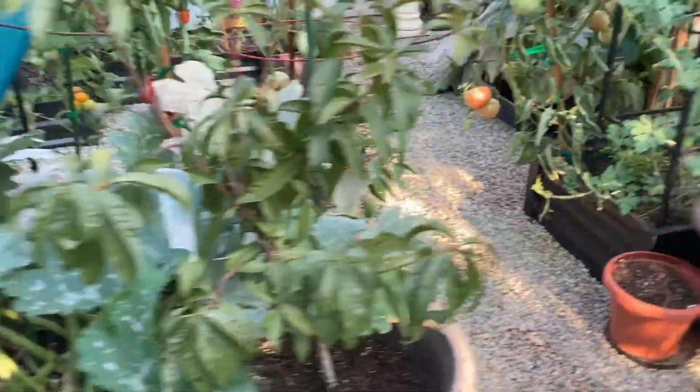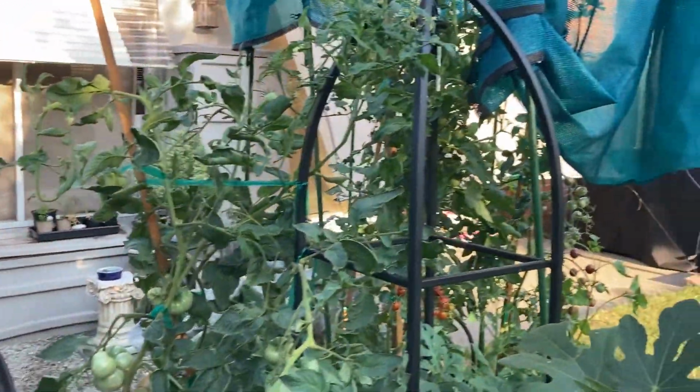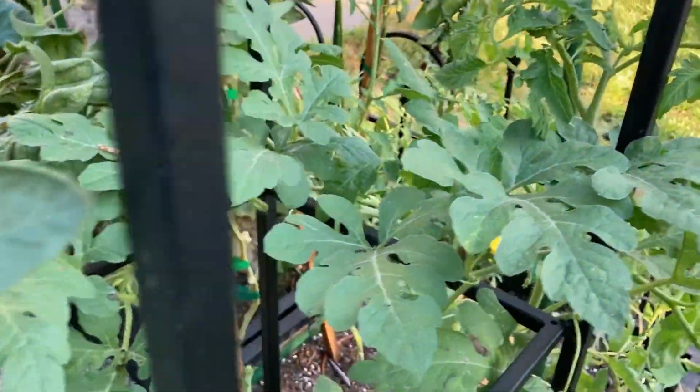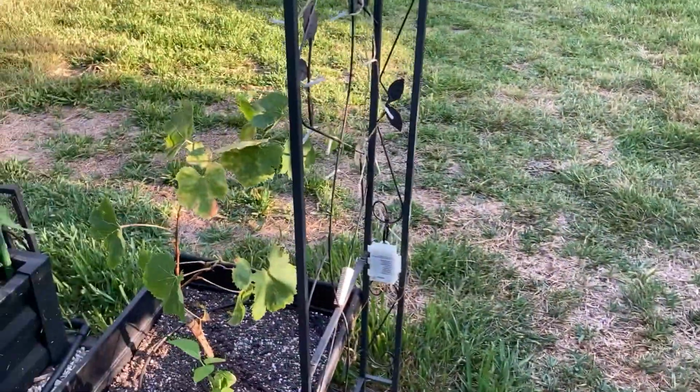This is all looking pretty good. There's that crazy climbing triple crop going wild. I feel like I had a watermelon in here somewhere. It's an icebox size watermelon, but I don't see it now, so maybe it fell off. My grapes are still alive and looking fine, so we'll see what they do.